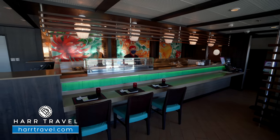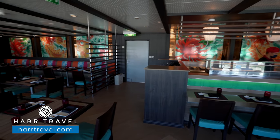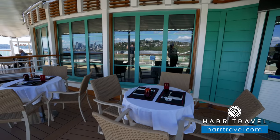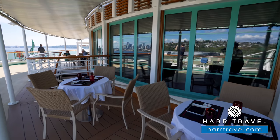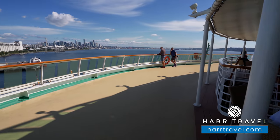You're gonna have a classic sushi bar option over to the side, but this is a sushi bar, which makes me so happy. I come here just about every single day on board, maybe have a snack before dinner, maybe a snack after, or you can make a full meal of it. But if you love sushi, you're sure to love Izumi, and I highly recommend you give it a try.